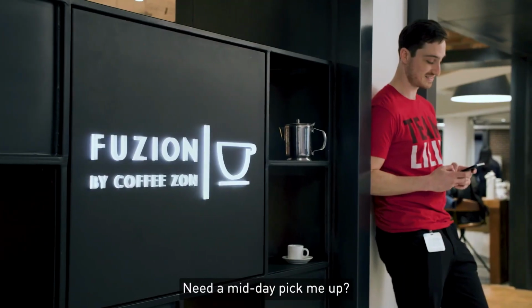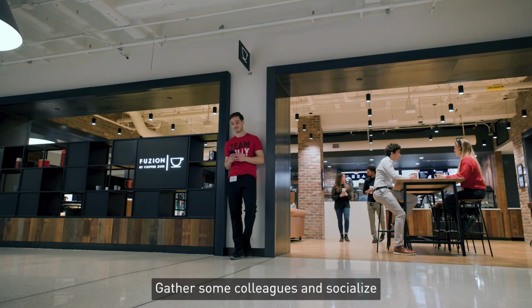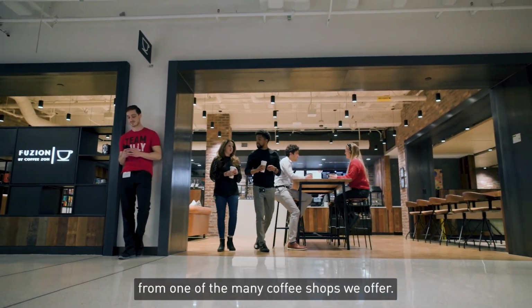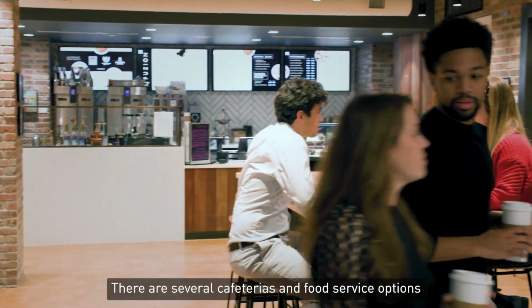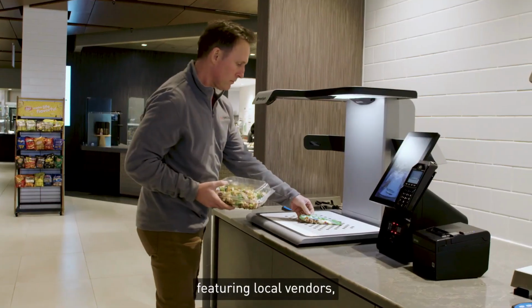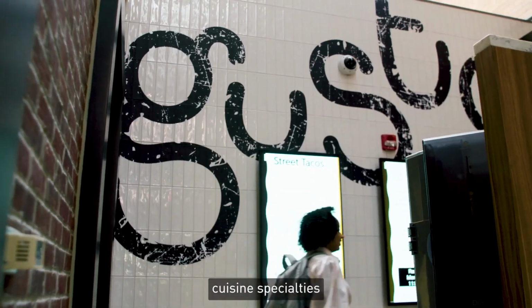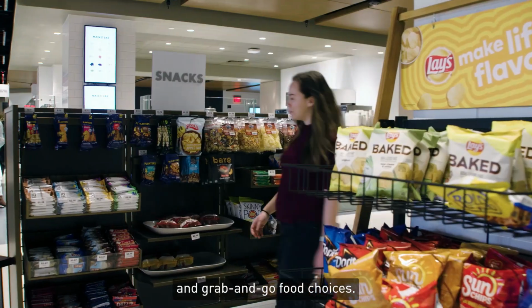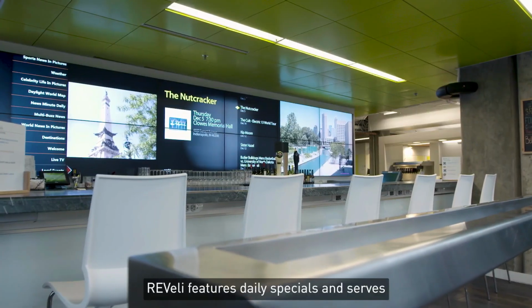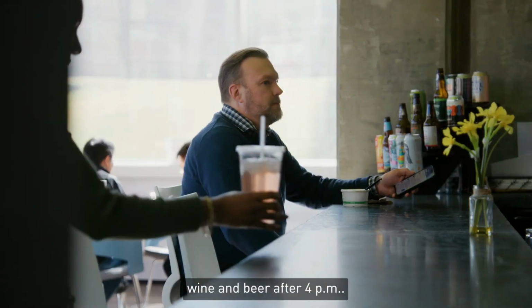Need a midday pick-me-up? Gather some colleagues and socialize over a gourmet cup of coffee from one of the many coffee shops we offer. There are several cafeteria and food service options around the corporate center featuring local vendors, cuisine specialties, and grab-and-go food choices. Reveille features daily specials and serves wine and beer after 4 p.m.